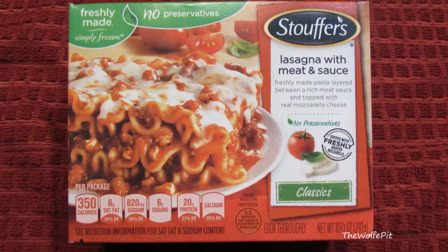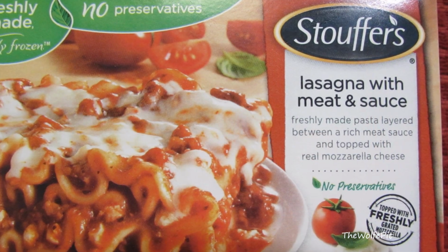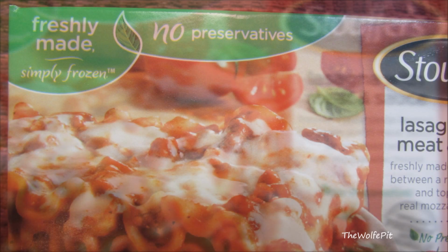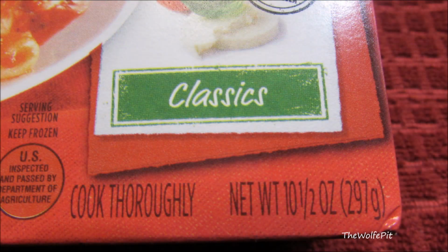Now onto the tried and true Stouffer's Lasagna with Meat Sauce, which is a freshly made pasta layered between a rich meat sauce and topped with real mozzarella cheese. No preservatives and 100% freshly grated mozzarella. This is the Stouffer's 10.5-ounce serving that goes for $2.08.